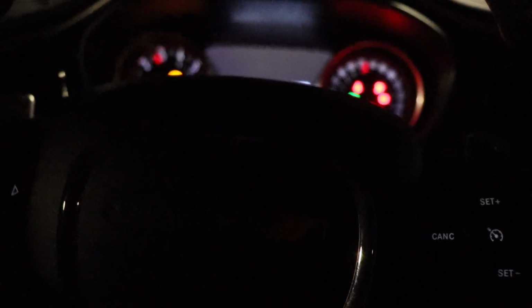Alright guys, so this one comes with a standard push button start. Let's press it. That nice V8 sound.